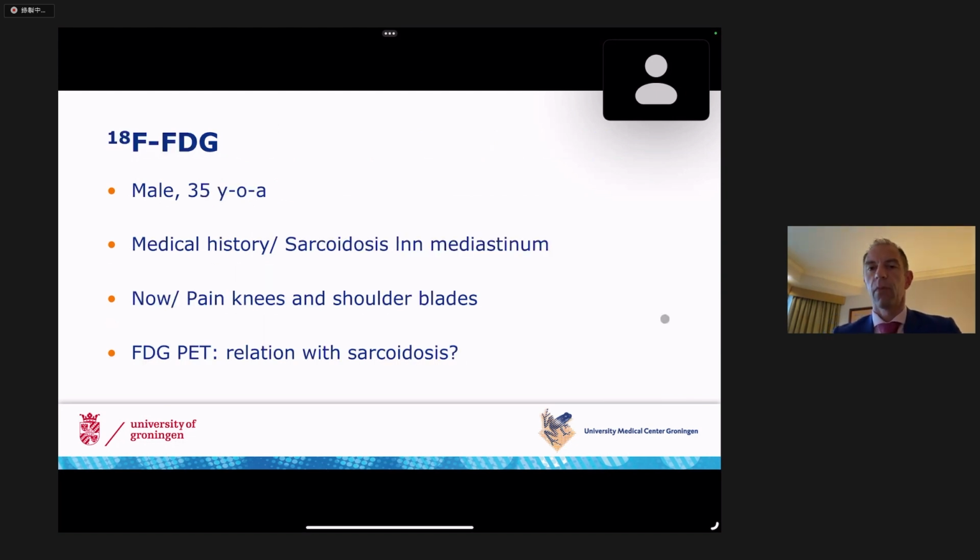So for our clinical validation, we selected maybe 100 cases to compare image quality of our analog system to this digital system. I would like to share the images of this male patient, 35 years of age, with a medical history of sarcoidosis in lymph nodes in the mediastinum, who was now suffering from pain in the knees and the shoulder blades. That was actually the reason for acquiring an FDG PET scan, to see if there is a relation to this sarcoidosis.